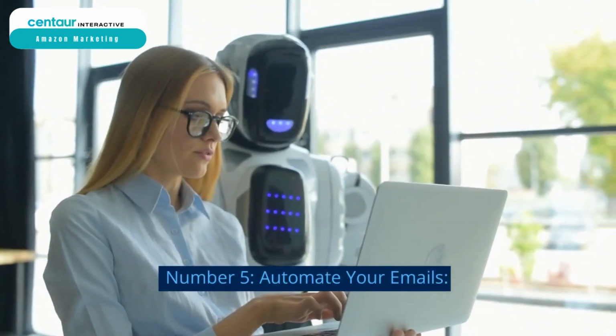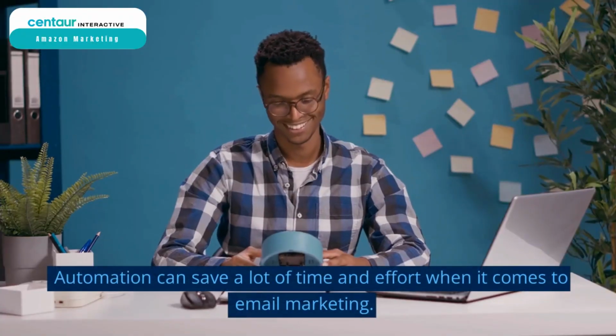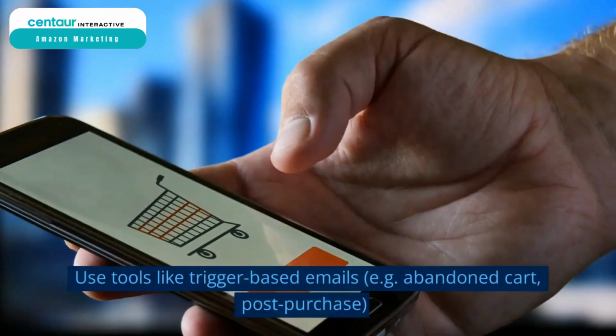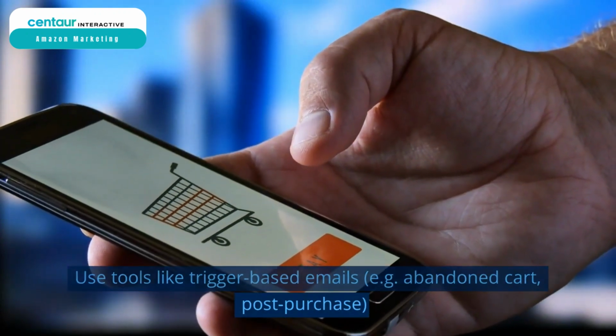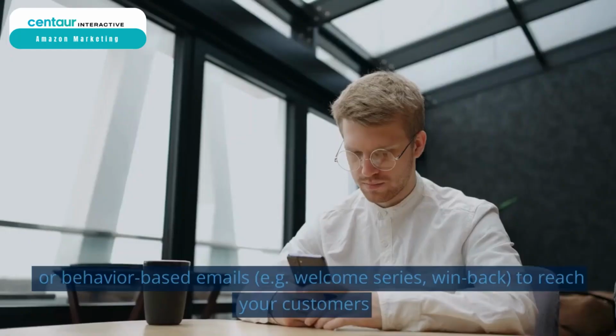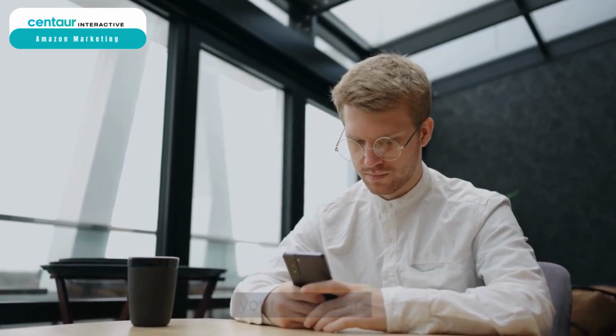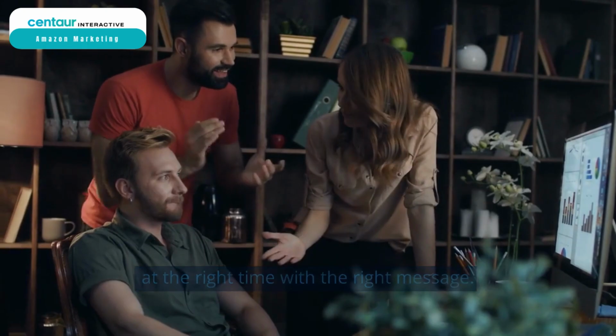Number 5, automate your emails. Automation can save a lot of time and effort when it comes to email marketing. Use tools like trigger-based emails, for example abandoned cart, post-purchase, or behavior-based emails, for example welcome series, win-back, to reach your customers at the right time with the right message.